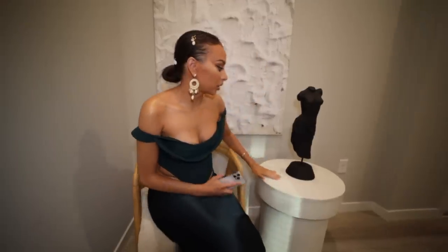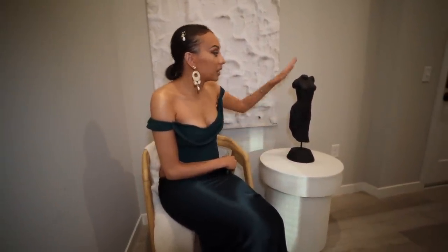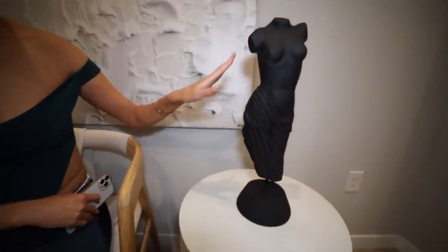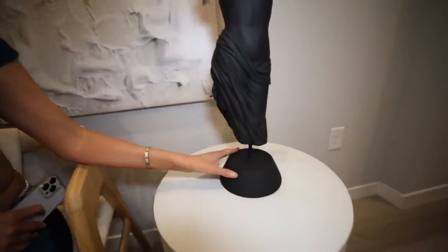So you guys know this is my old table. We first had it in the living room, and then with this sitting area, it just worked beautifully. This is actually my grandmother's, and I spray painted it black, you guys, to go with the modern vibe. I'm just blown away. It just came out beautiful.